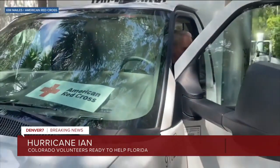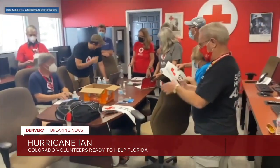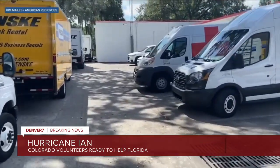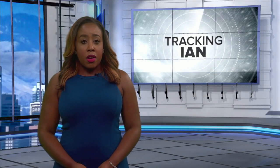Coloradans are standing by to help in Florida. Kim Males is one of 8 volunteers headed into harm's way to set up for the Red Cross. There's a lot of adrenaline, like, hey, we're here to do a job. Let's get this thing set up. Then we'll hunker down and survive, and then we'll be ready to emerge immediately after the disaster. To help, you can make a donation at redcross.org.